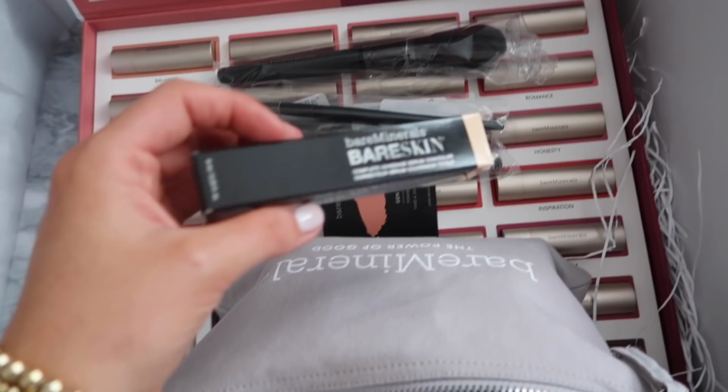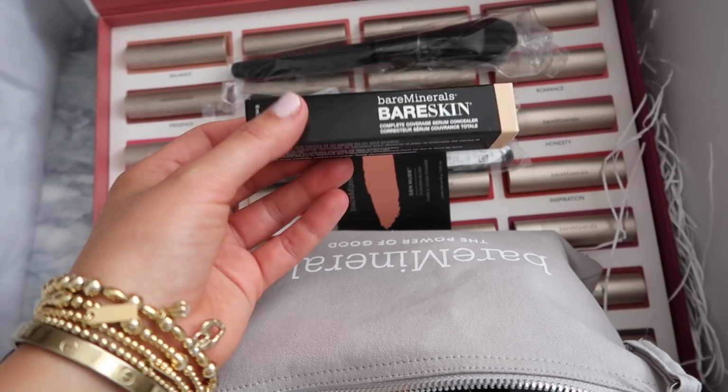Sorry, I'm not sure why it's just not focusing today. There we go. So this is the Bare Skin concealer. It's my favorite. It's so good and brightening. So I'm so happy they've sent that because I've actually run out.